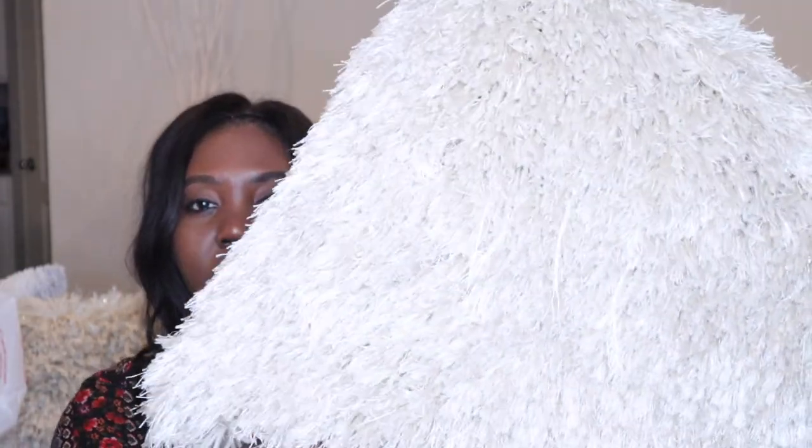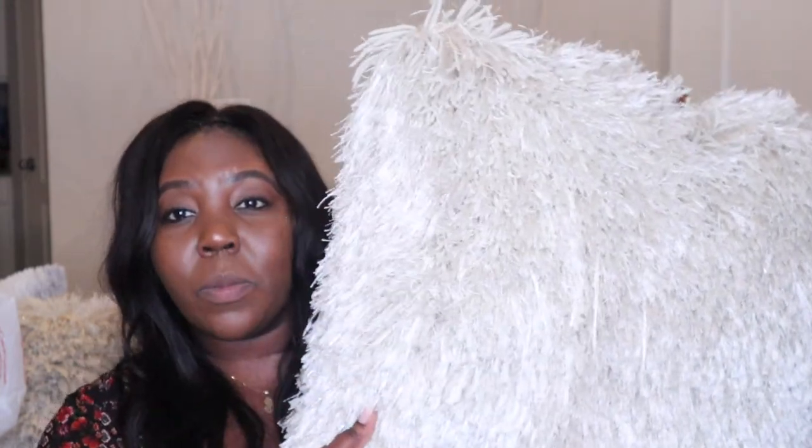And it's super sparkly. It actually matches my pillows here. I'm not sure if you can see, my pillows have a shimmer to them, which I got from Home Goods as well. It probably doesn't show on camera, but my pillows do have a shimmer to them, and my rug looks exactly like that, except my rug is white.